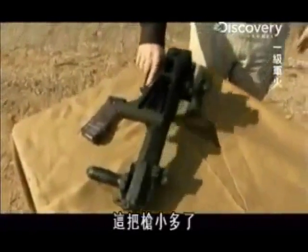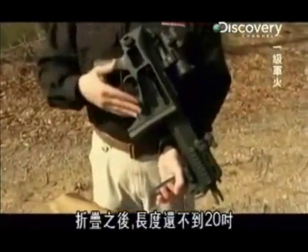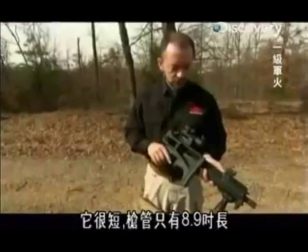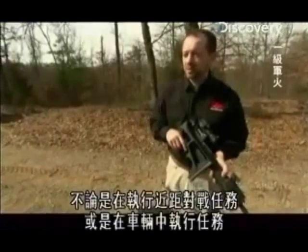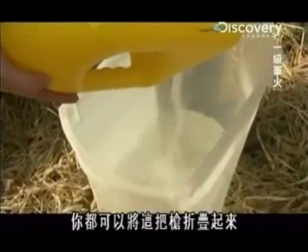This gun is a lot smaller. Collapsed, it's a little under 20 inches. It's made out of a lightweight polymer design. It's very short. The barrel's only 8.9 inches long. Going into buildings, you would like to be as lightly equipped simply because you need a degree of personal mobility. Whether you're doing CQB type operations or vehicle operations, you can fold the carbine all the way down.